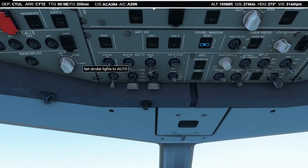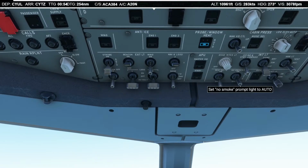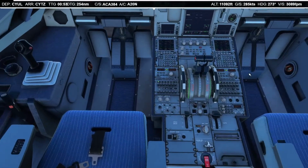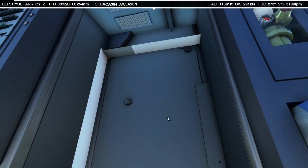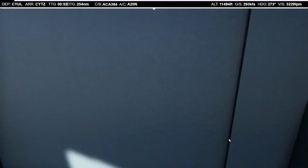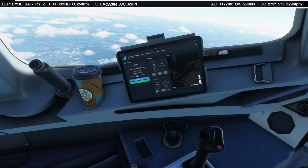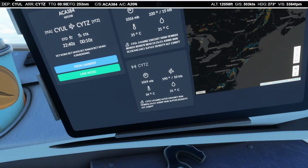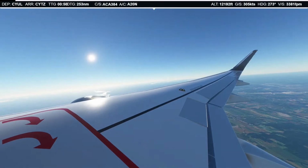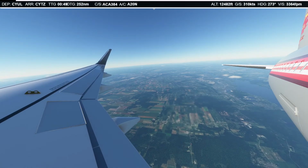So, across 10,000 feet, strobe lights go off, beacon lights stay on, our takeoff lights go off, and we can turn off the passenger seatbelt signs as well. Unlock the cockpit. Fortunately, we can't go visit in here. It's locked. We can't enjoy the wonderful food that is airline food. I'm sure Air Canada has nice airline food. I don't know. But yeah, here we are climbing out of Montreal.